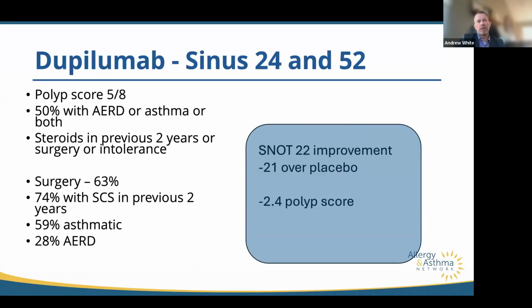So I'm just going to touch a little bit briefly on the different biologics, and I'm going to kind of call out both the upper and the lower airway diseases. And so remember, these are all FDA approved for both asthma and nasal polyps, so we know they work. If we look at the Dupilumab studies, the sinus studies, so this is Sinus 24 and Sinus 52, about 50% of these patients had either AERD or asthma or both. And that's important. I'm going to call that out in each of these studies because this is this unified airway population that we want to be talking about, people who have both.